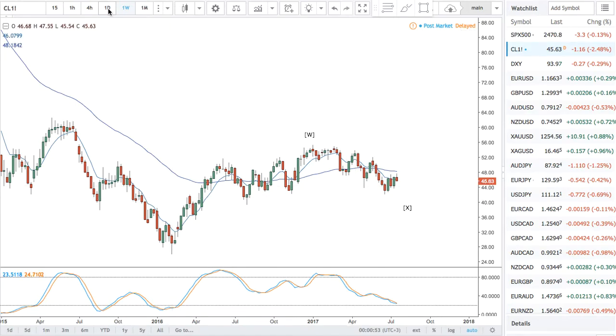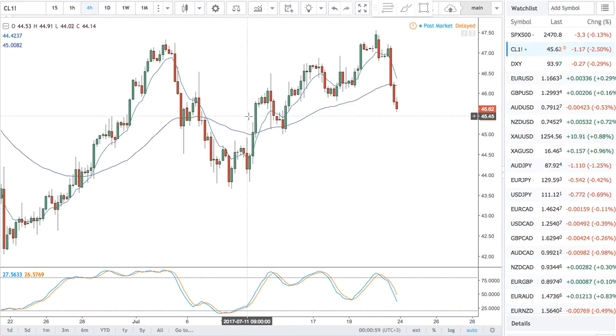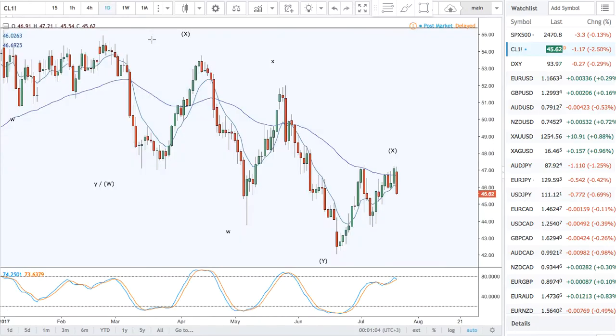But so far, I think there's no reason now to be bullish on this. The new high that it made yesterday, the sell-off from that new high, is enough to suggest that this is just going to be a three-wave correction here.